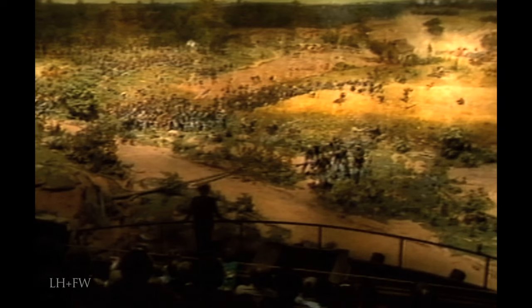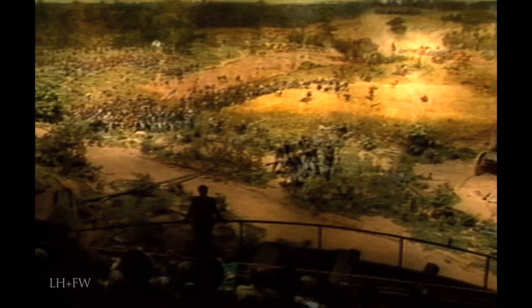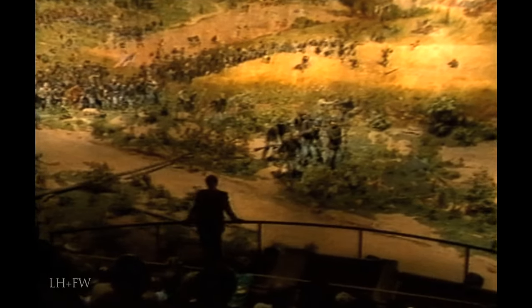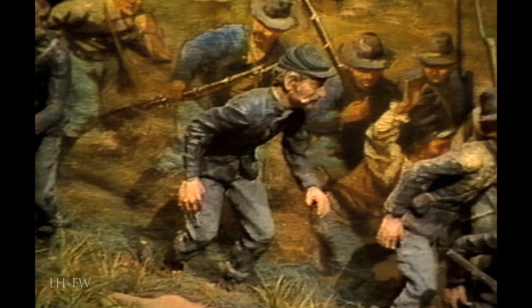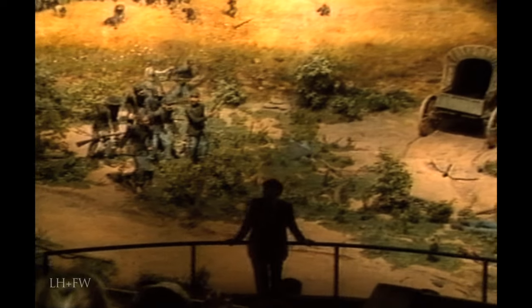There are 128 Plaster of Paris figures in the diorama. To give you an idea of the calculations involved in creating perspective, at the end of this dirt road, there's a little soldier standing close to the bottom of the painting. This is the smallest figure in the diorama, and he's only 20 inches tall. But he's 30 feet from this viewing platform, and the perspective is perfect.